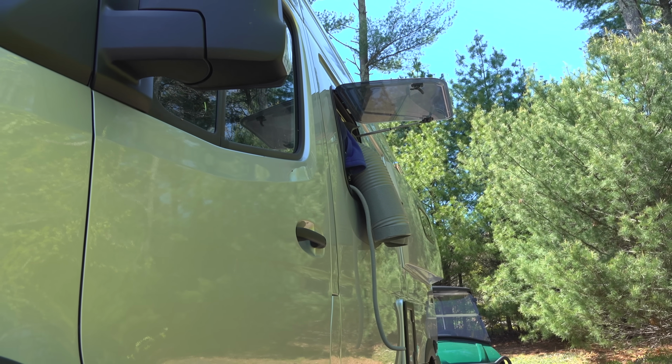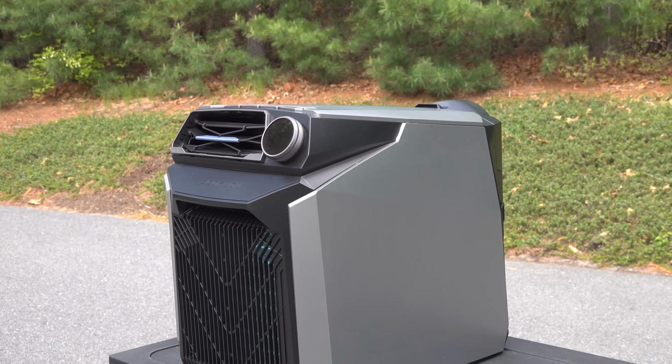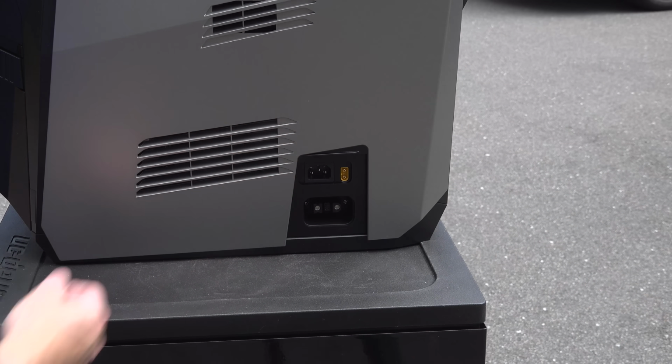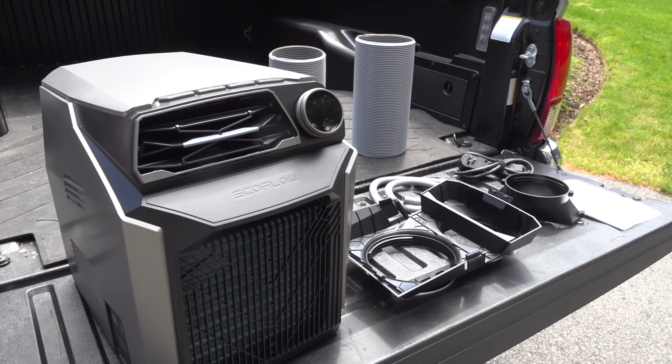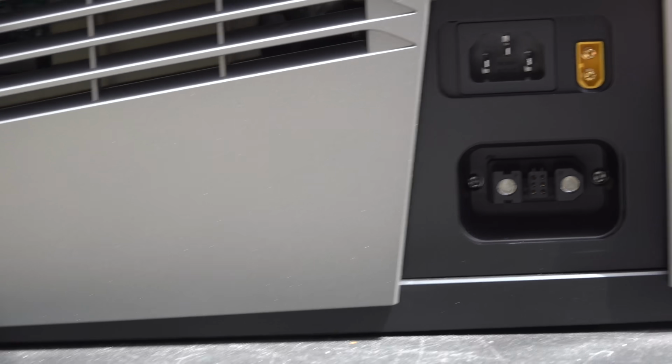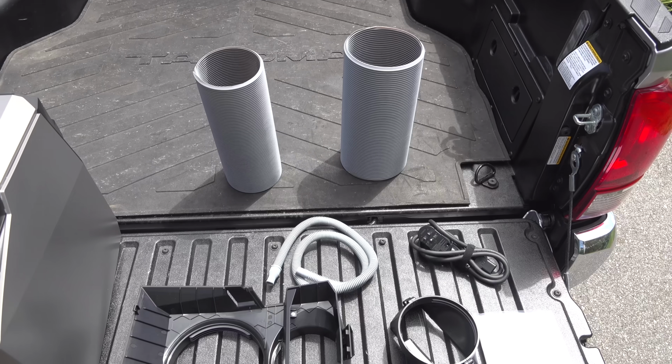The other unique feature about this air conditioner is how you can power it. You can plug this right into your wall outlet, 120 volts, but you can also connect it up to a battery that snaps right into the bottom of the unit. Now, unfortunately, I didn't have that battery for the test, so I'm going to show how it works while it's plugged into the wall. You've got the connection kit that's included.